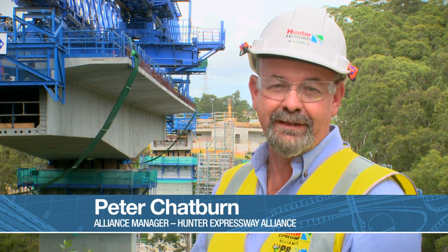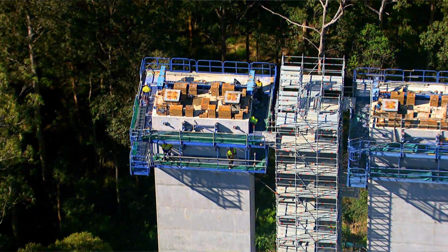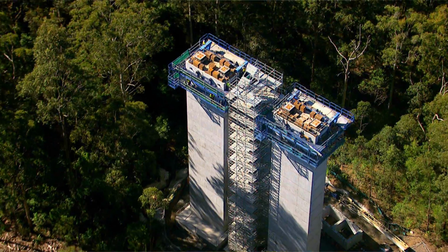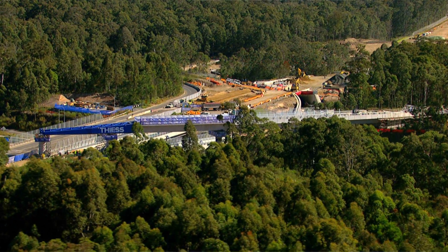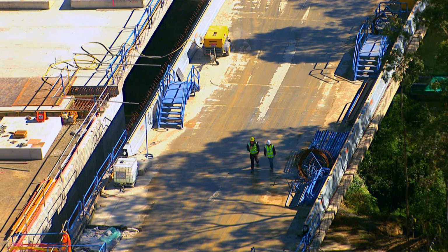One of the really pleasing things for me on this project is we've really attracted some really high quality staff. I guess it's the fact that it's an alliance, the fact that it is such a challenging project. We've got a fantastic team right through the organisation.